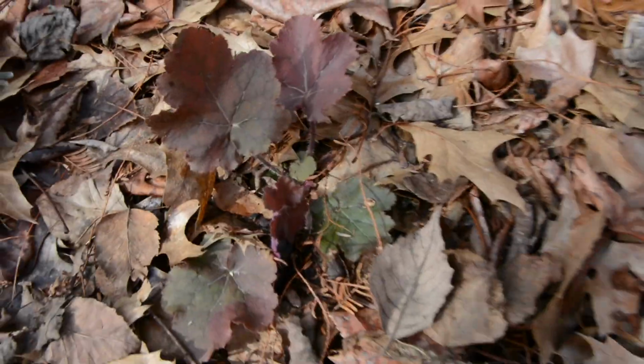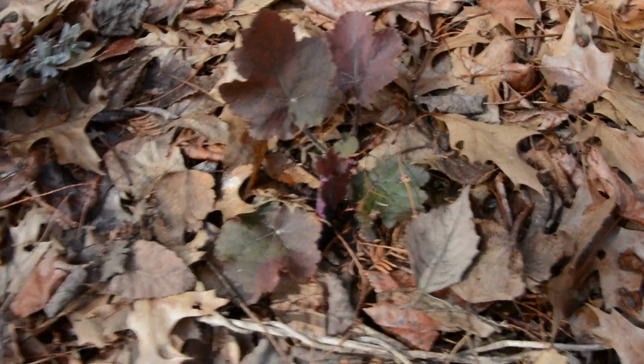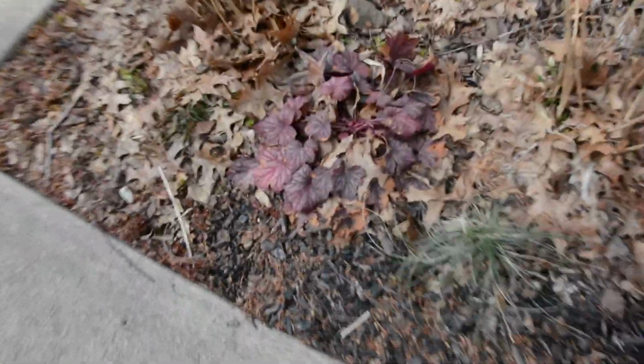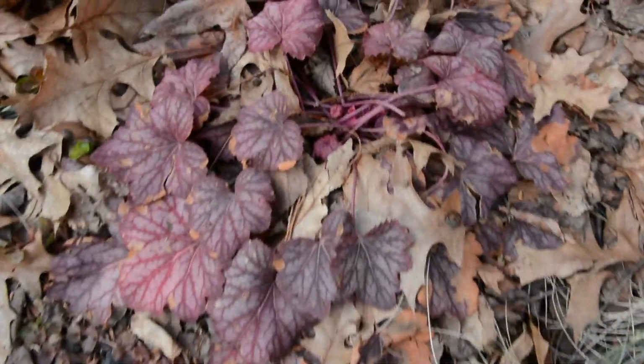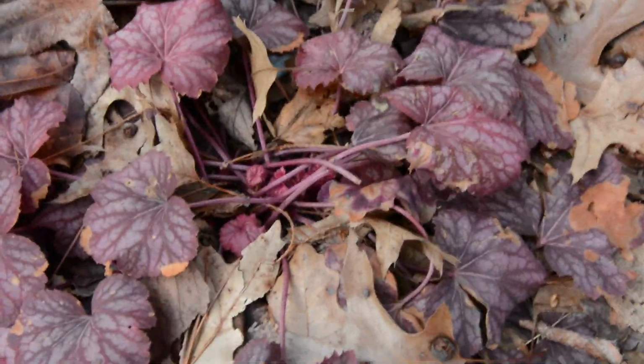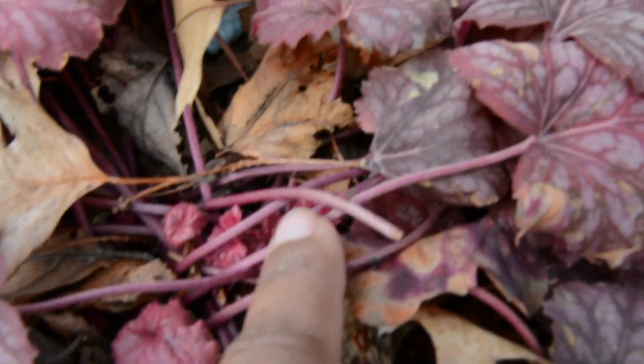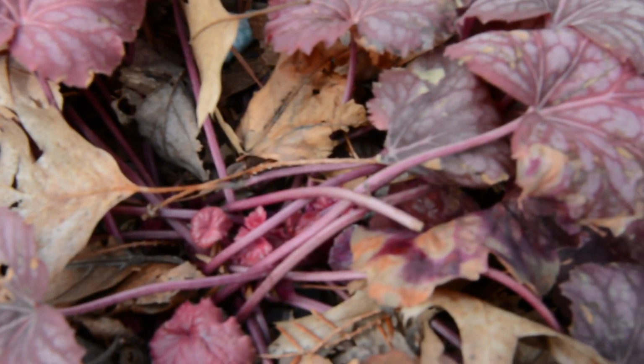So yeah, these guys look so good. They match the hedge that I was trying to complete last summer with these guys. And they've all got new growth too. Look how pretty that is. Oh my goodness. Look at this. That color, you guys. I love this color so much.